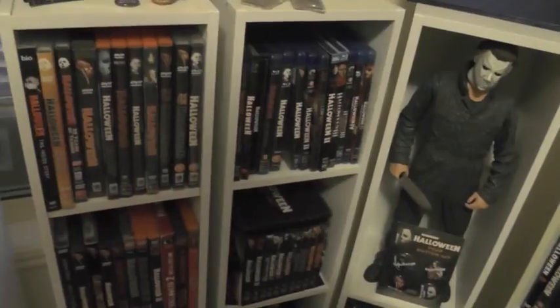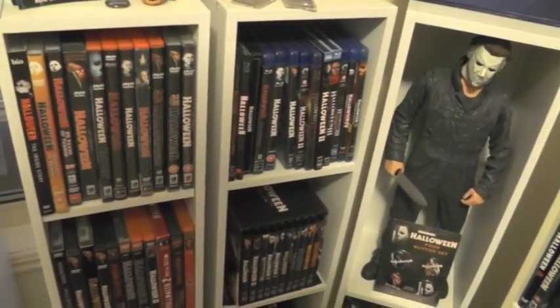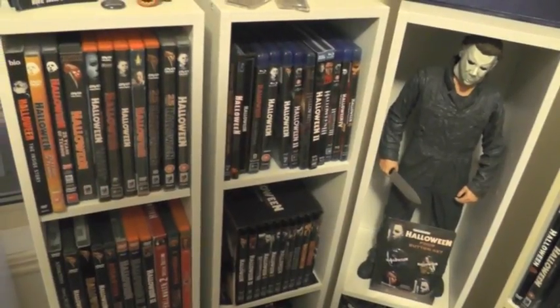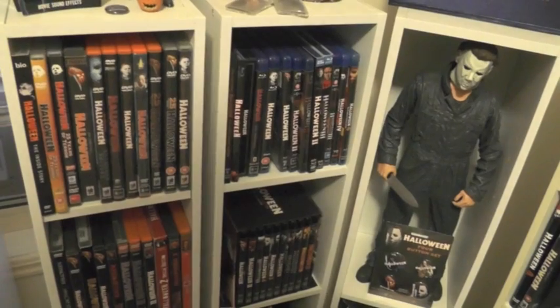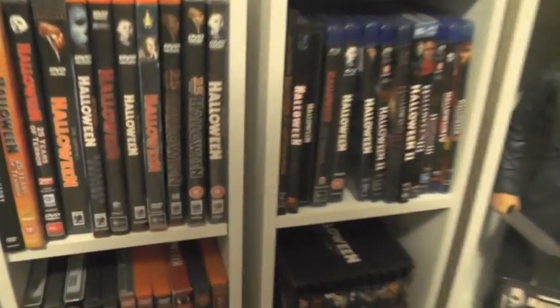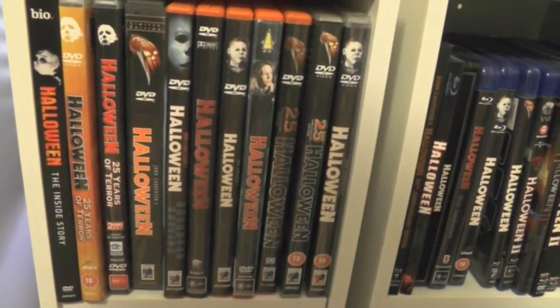So I actually own over 30, which is kind of crazy when I say it. Yeah, I own 30 different editions of the original Halloween. It's my favourite horror movie of all time. So just some standard DVDs here with a couple of documentaries.